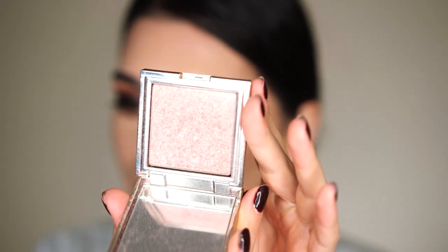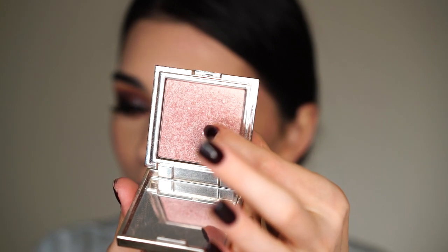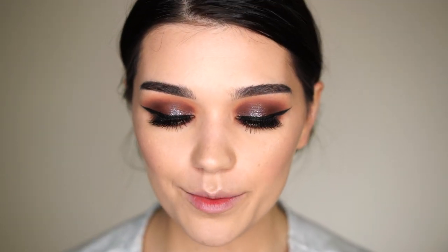Now I will apply my powder highlight, which is, surprise surprise, my Jouer Rose Quartz highlighter. And this is how it looks, and you can see there is a tiny hole in here. So this is the first time I'm actually hitting pan. Okay, now moving on to the lips.